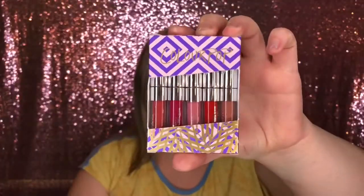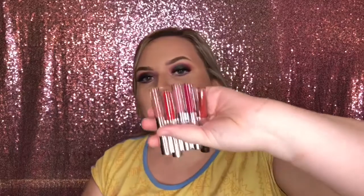And then I also got these little ColourPop minis. I'm not gonna swatch them because I did when I got them in the mail. And the pigment, the lipstick, did not come off of my hand for like 3 days. And I had to go to work. It was not good. I didn't like it. So I will hold them up so y'all can see them, but they stained my hands so bad.